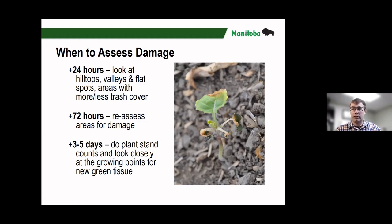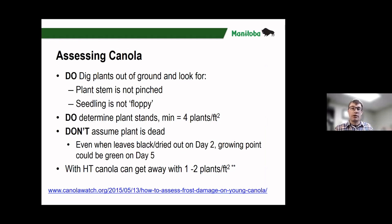And if most of your field looks like that, then it's probably better off waiting and keeping that crop in rather than destroying and trying again. So when you're assessing, do dig the plants out of the ground. Look that the stem is not pinched off and restricting nutrients to new growth. Seedling is not floppy or flaccid. We're seeing that wet, water-soaked plant, meaning the cytoplasm in the water is bleeding out of the plant and the cells have been ruptured. So that plant is unlikely to recover if that is the case.